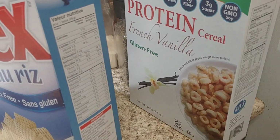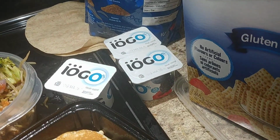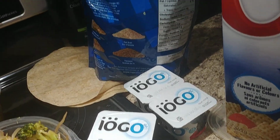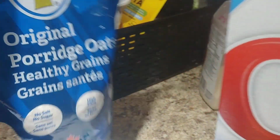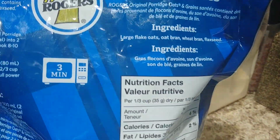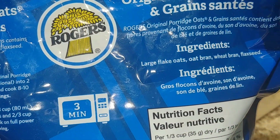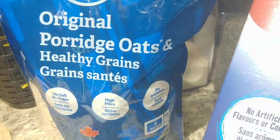I like to have fruit with it. I add it to my yogurt, so I'll have yogurt as well with some fruit. And I love this new oatmeal that I found, this porridge oats and healthy grains. I got it at Walmart, and it has large oat flakes, oat bran, wheat bran, and flaxseed. I know, and really, really easy to make.